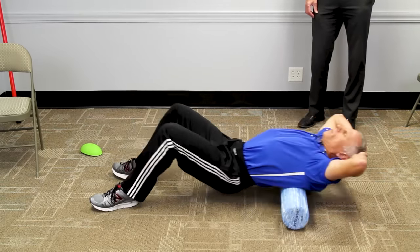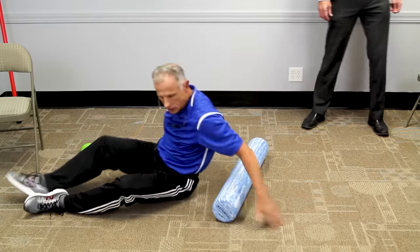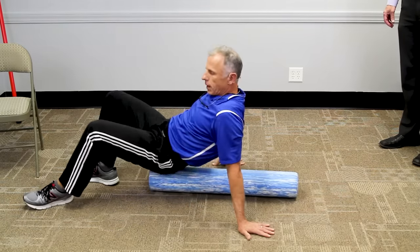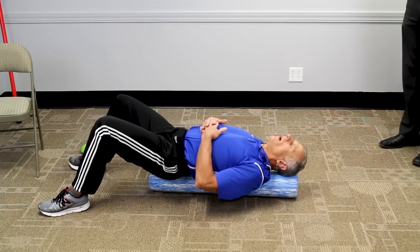Anyway, so you roll back and forth like this, and you can do that for 30 seconds or so. You can go longer if you'd like. Now this is one I like, and this is easy. This is a passive one. What's nice about it, you just get into position and stay there.